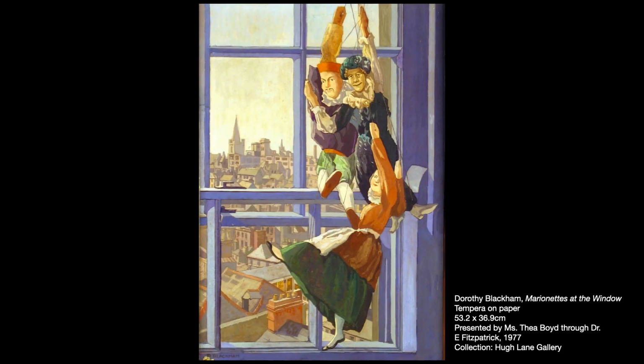So to start off, this is a work of tempera on paper. It measures approximately 53.2 by 36.9 centimeters, and it was presented to the gallery by the artist's sister, Mrs. Thea Boyd, through Dr. Elizabeth Fitzpatrick in 1977. I'll touch a little on why I think it's important to note how the painting made its way into the gallery's collection towards the end of the talk. But just to say that Elizabeth Fitzpatrick was also part of the Purser family, who are, of course, very significant to the gallery and particularly to its founding.